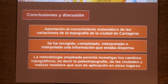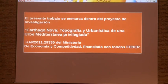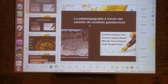Most interestingly, we think our project was very systematic and it can be exported to other places. We collected a lot of information. We interpreted all this information, which was formerly very dispersed, and our project allows us to study changes over time and can be extrapolated to other areas. This work is the result of a big team and many people, and has received funding from the ministry.